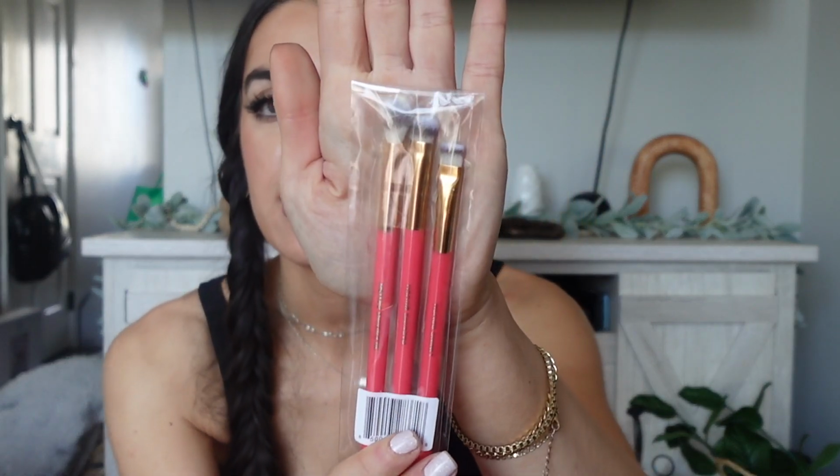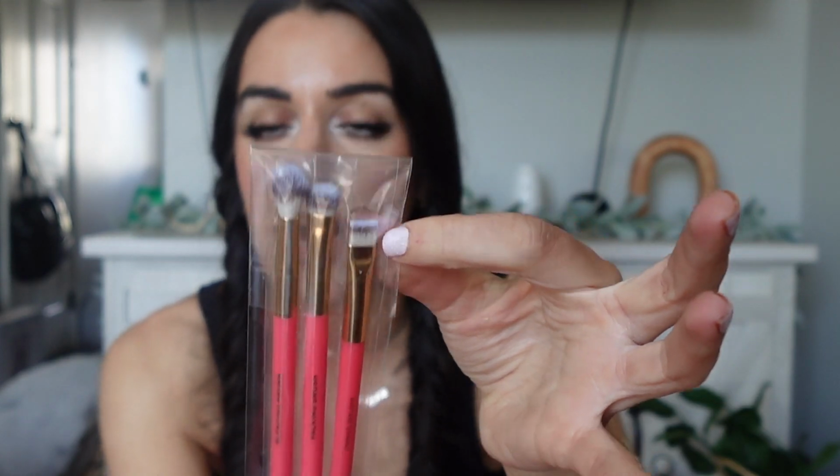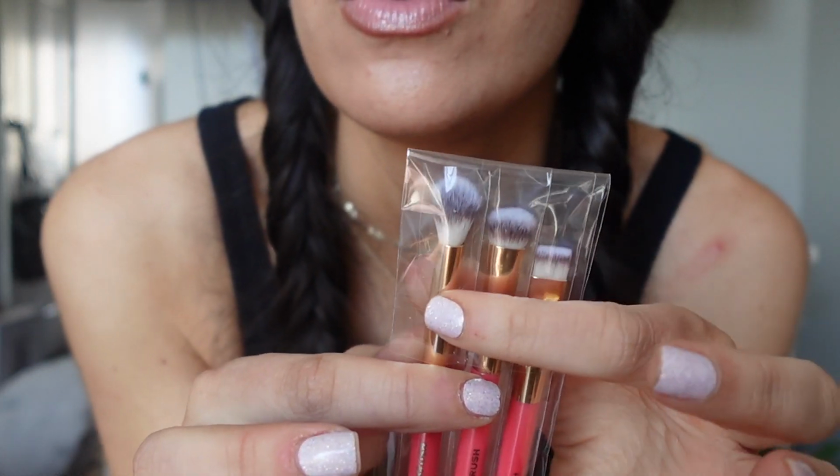We have a blending brush, a packing brush, and a lining brush. I actually really like these lining brushes for doing my nose contour down the center, and also they're nice for carving the brow and also carving the liner if you mess up your liner. And then these 2 look really nice as well. Those 2. So that's a really nice brush set. I think we have 2 products left in here.